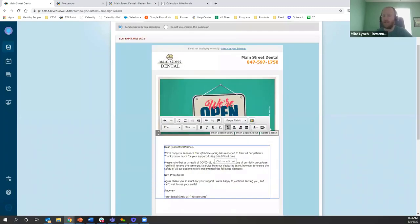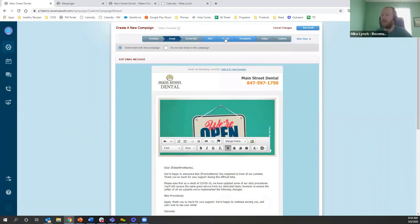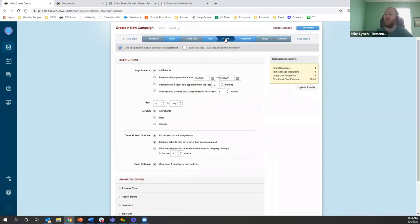The power behind custom campaigns, however, comes from the filtering options, in my opinion. Who do we send this out to? So maybe we want to send our new procedures or the fact that we're opening to all patients. Well, that's pretty easy. We can click all patients and send this out. But maybe we want to send updated procedures to patients that are coming in next week. So we can say, you know what, I just want to send this to patients that are coming in next week. So I'm going to select, I've got to look at the calendar, I'm forgetting my days here, the 11th through the 15th. And I can hit updated results.